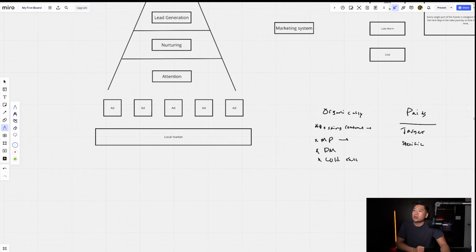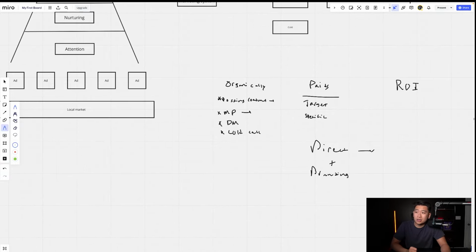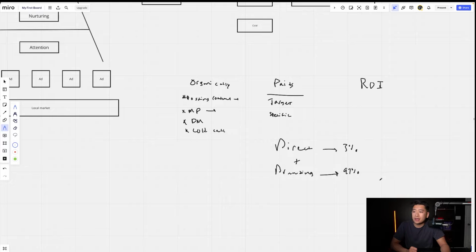With our paid ads, we have a very simple strategy. We have direct response mixed with branding. If you wonder what the difference is between direct response and branding, direct response is geared toward the 3% of the marketplace. Branding is designed for 97%. Okay? This is compounding while this is linear, right?